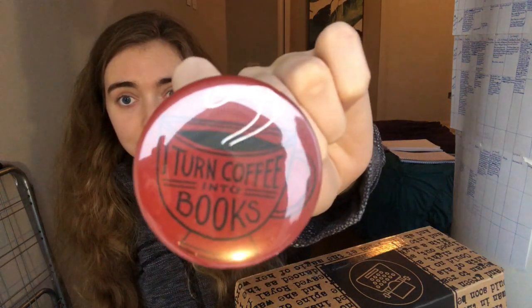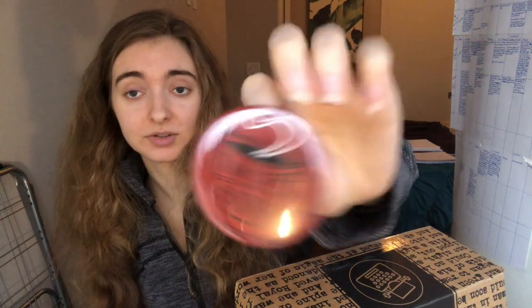They do leave these up for about 60 days, and so I should be able to still listen to all 3 boxes, even though it's been several months since I've opened them and looked at them. But I should still have access to them. Okay, there's also a little pin in here that says, turn coffee into books. Oh, I turn coffee into books. That's cute, even though I don't drink coffee.